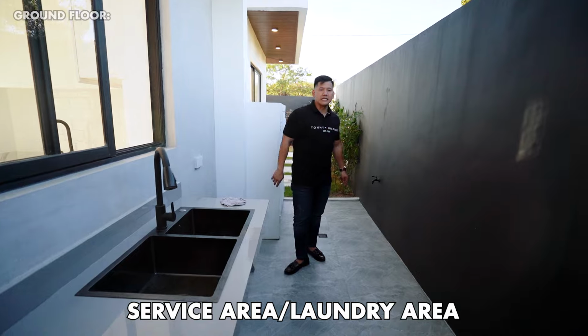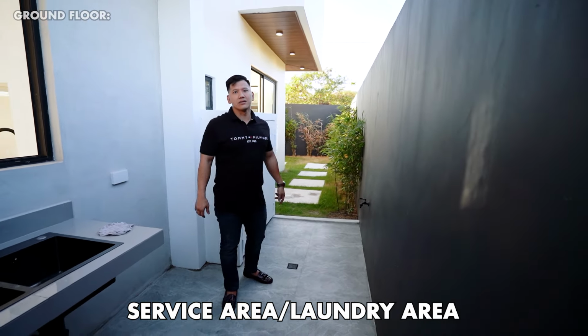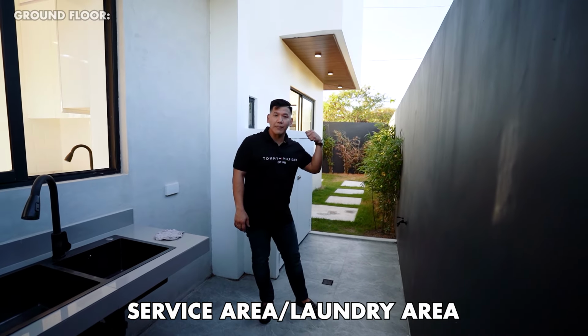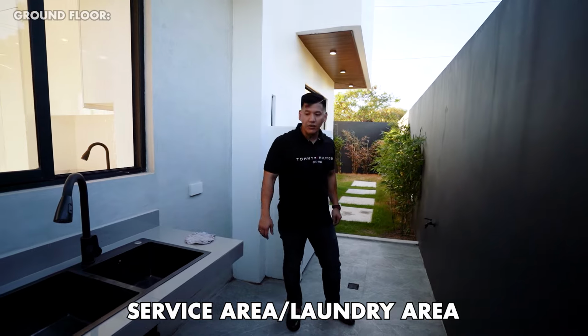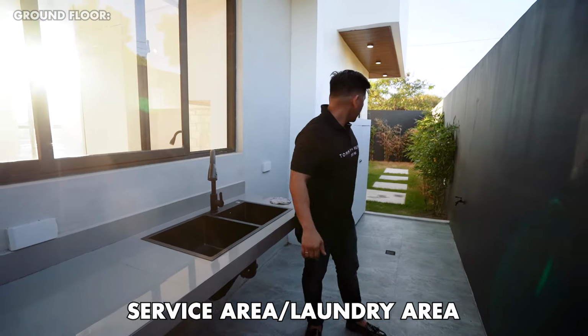Actually, may isa pa akong idea. Pwede kayo maglagay ng smoker or griller dito. Di ba? Dyan sa gilid, oh, nag-grill ka. Kung ayaw nyo sa harapan, sa garden, pwede rin dito. Then of course, meron tayong double sink.